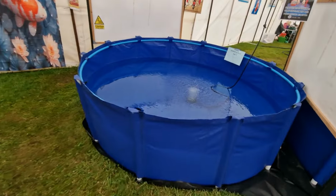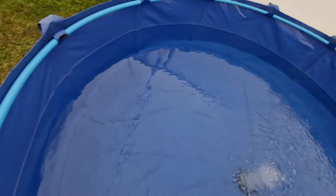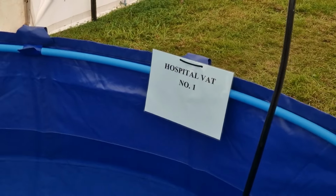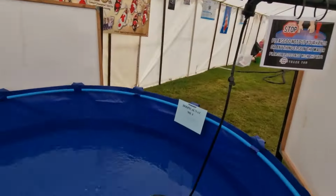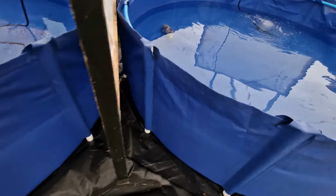First vat we come to, as you can see, absolutely nothing in here. And the reason being is because that there is the hospital vat. Now, when there's nothing in here, it's always the sign of a good show, because we don't have injuries, we don't do injuries.